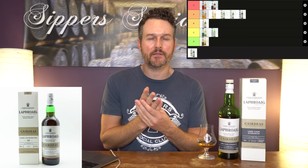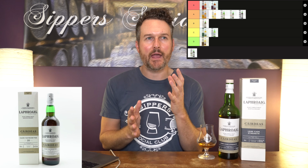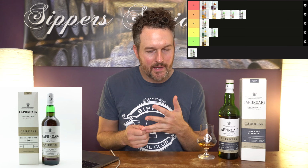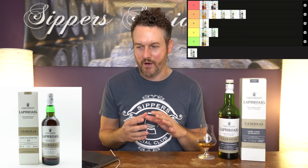Okay, 2024 came out with a Cask Favorite. So this one was interesting. I think they actually put a 10-year age statement on this. Aged 10 years and inspired by the Triple Wood, inspired by the PX releases. So I think you had a combination of a lot of different things going on with this one.